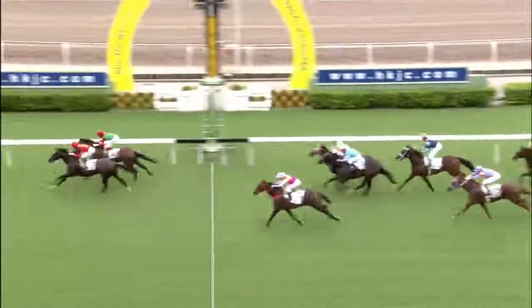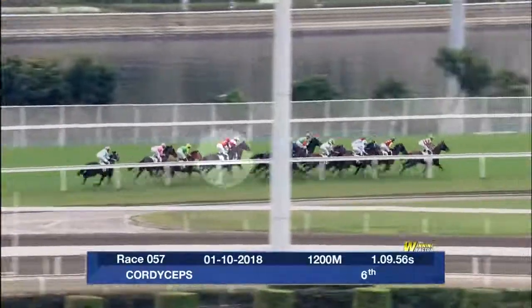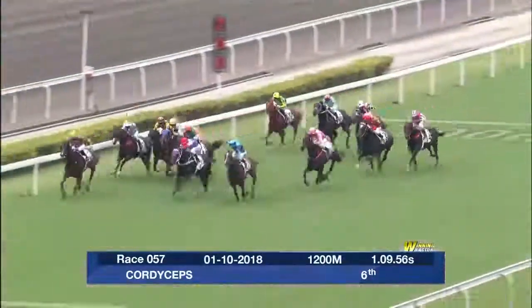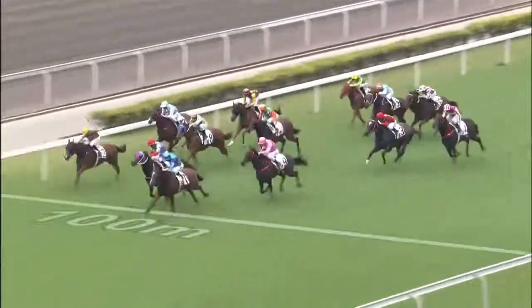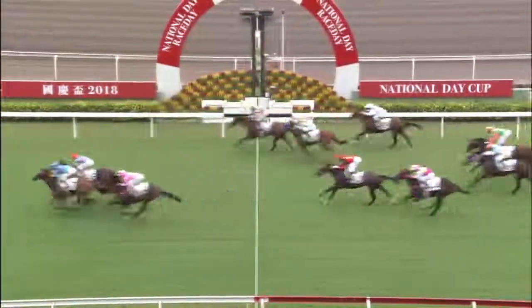Now, this season he resumed in race 57, and this time Cordyceps again showed signs of greenness. We'll see the jockey pushing him along hard at different parts of the race just to hold a position in the field. And he grinds away at the finish for 6th in a race where the sectional times were exceptional. So you shouldn't hold it against him that he wasn't able to make up the ground to be in the finish. It was still an excellent performance.